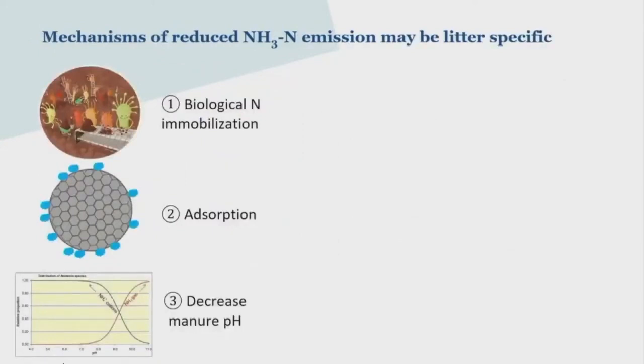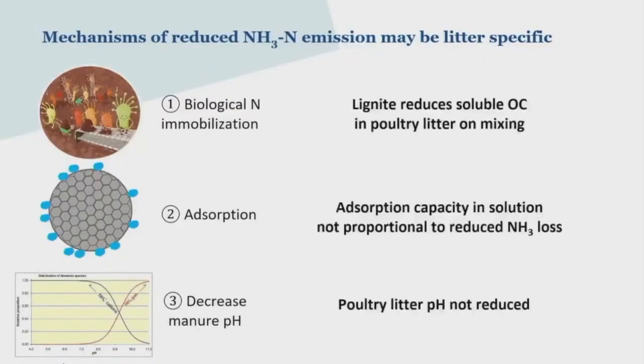So I guess the assumed mechanisms by which this is occurring are predominantly the biological mobilisation. So there's introduction of soluble carbon, there's an excess of nitrogen, so the microbes are able to immobilise the nitrogen. We've showed you quite extensively about the absorption properties, and it was also thought that the lignite, which is quite acidic, would decrease the manure pH. And I guess those mechanisms are probably occurring, but I think the mechanisms are quite litter specific, and in poultry litter, lignite actually reduced the soluble carbon, so a mobilisation process is a bit questionable, I would say.